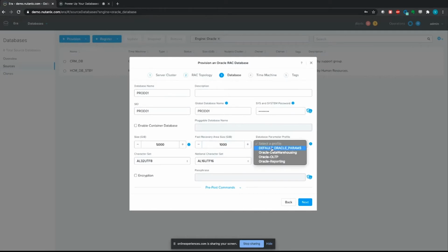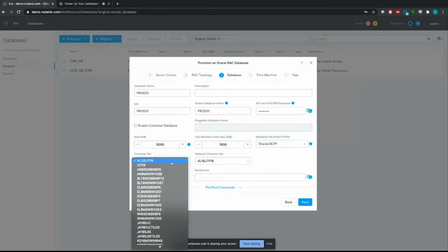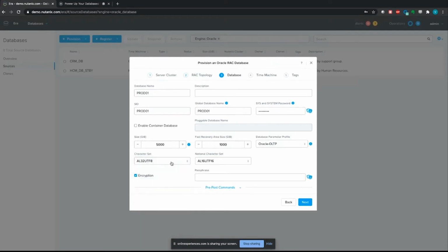And then I'm going to pick parameter profile. So this includes my undo, temp, processes, SGAs and PGAs and all those things, right? And then I can pick and choose my character set. So by default, it's Unicode. If you need to change that, you can use other character sets as well.